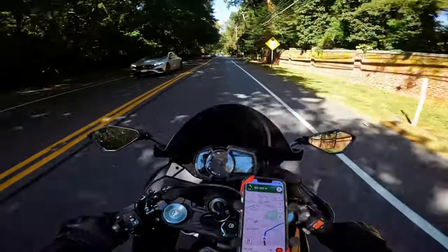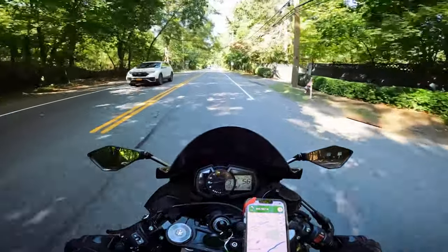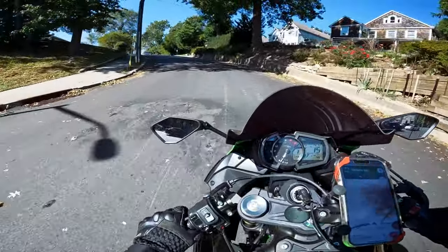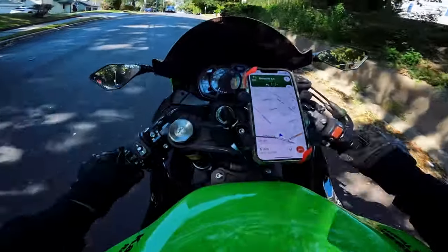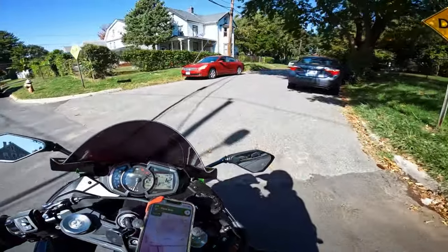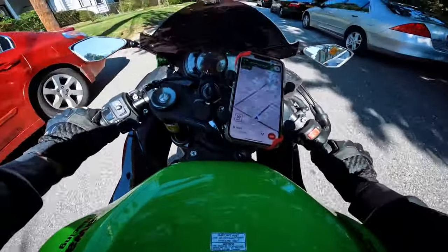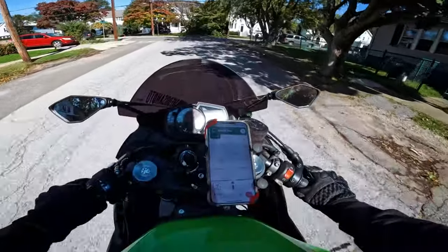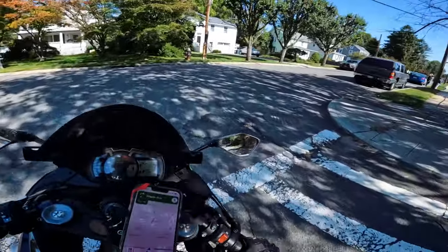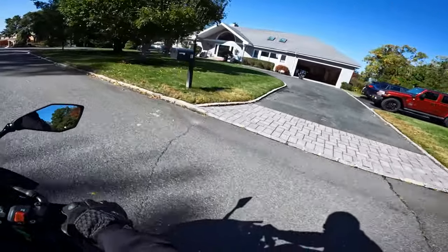I don't know this road too much, so I don't wanna rip it, you know what I mean? Man, what road is this? Bro, look at this. Oh, I went the wrong way. Fuck! Dip, dip, dip. Oh my god, that was a dip! Whoops. They weren't kidding when they said dip. Oh god, bro. Woo! There it is!